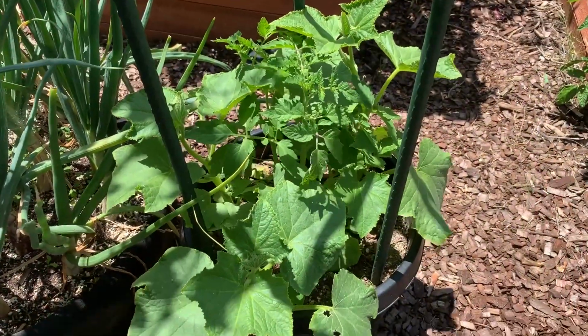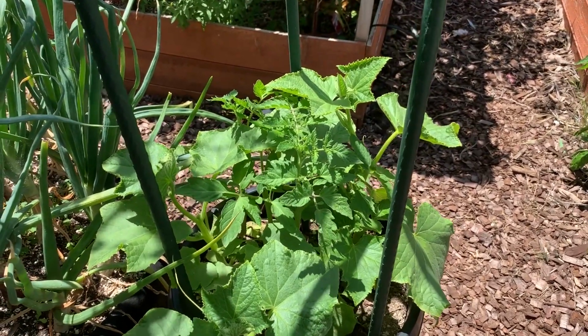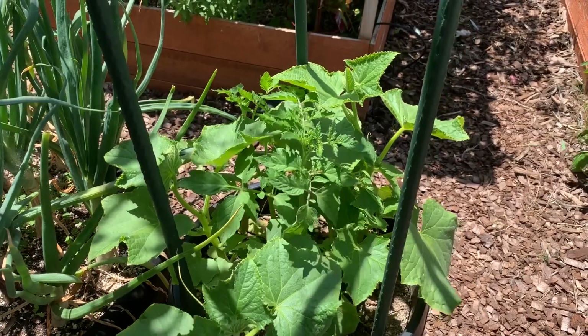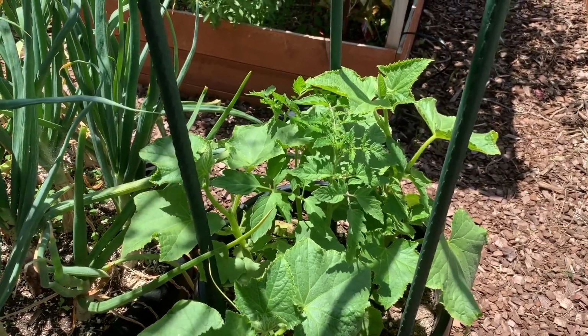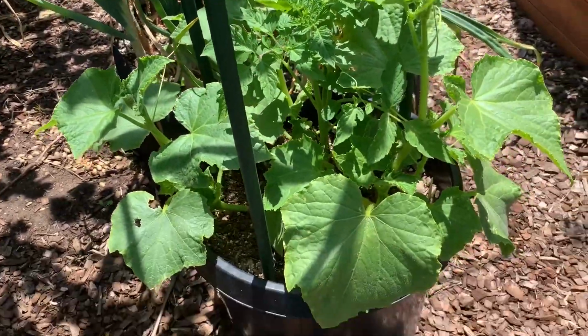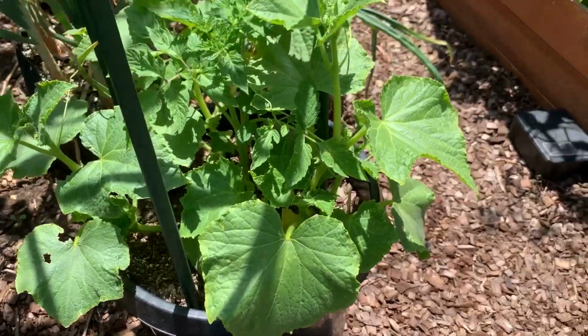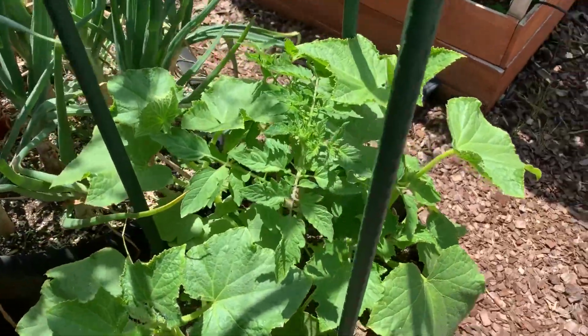Over here in a bucket with another, I think this is another Odorico tomato, is my lemon cucumbers, and they're coming along nicely. Nice big leaves on it. Again, I planted these together because they get the same nutrition.